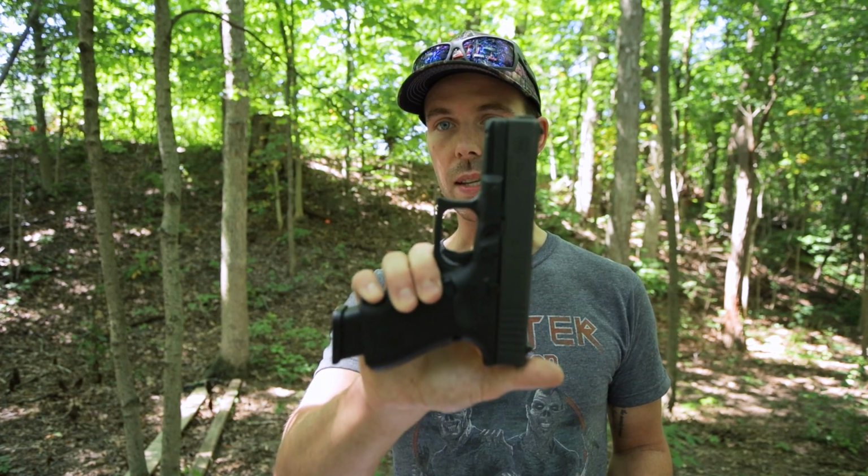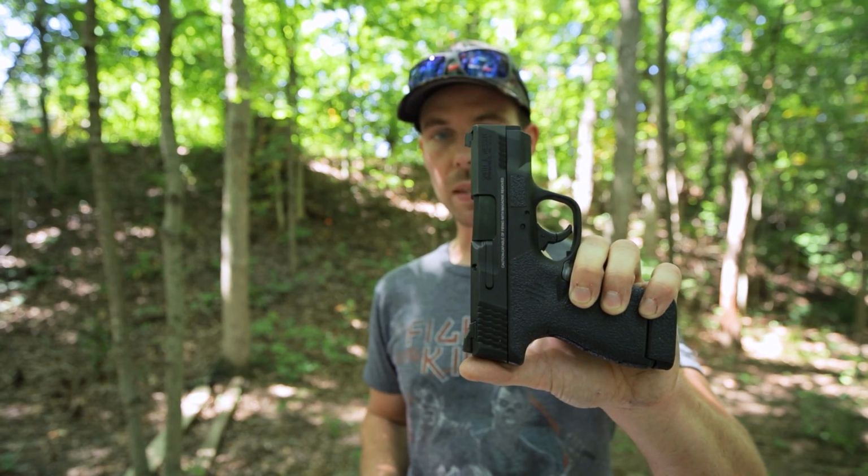I got the Glock 23. This is a .40 Smith & Wesson, and then I brought out the .45 ACP Smith & Wesson Shield.